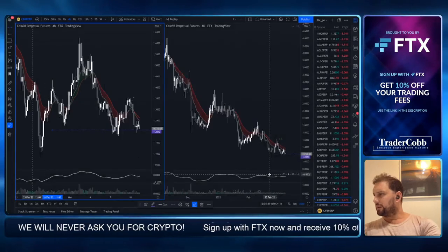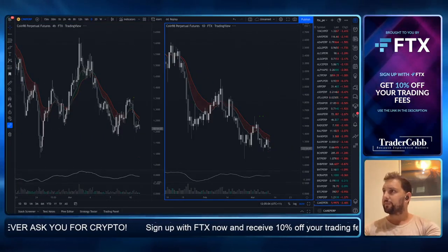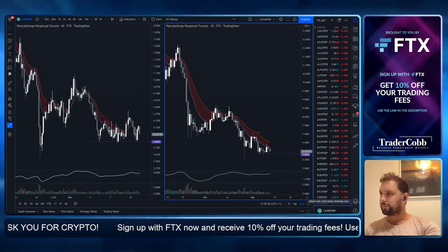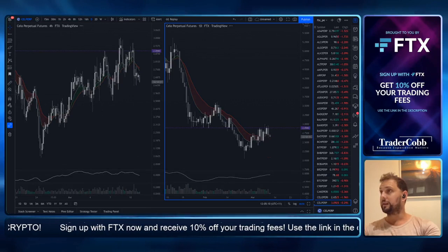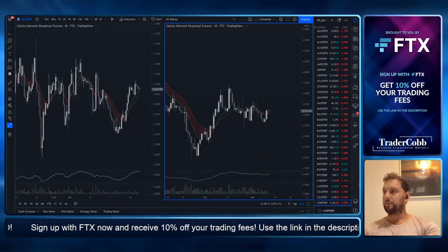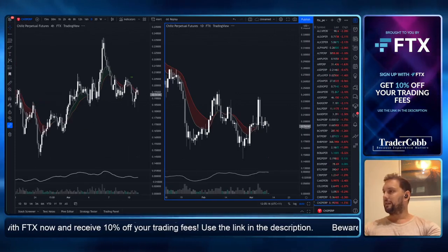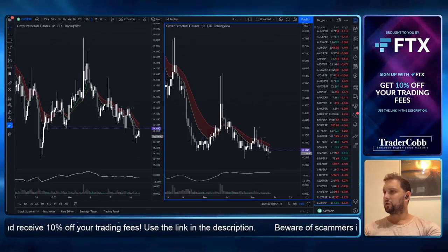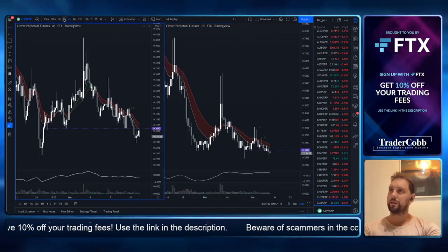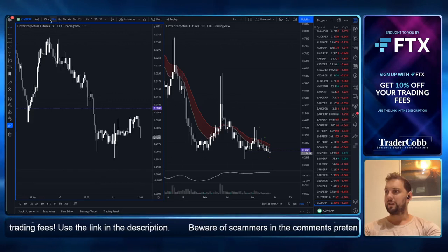Coin 98. I'm just going to take that level out there. I'm motivated to trade. Don't get me wrong. I want to trade. I trade full time. It's my job. But if the trends aren't there, the setups aren't there, I'm not just going to jump in the market and gamble my money.